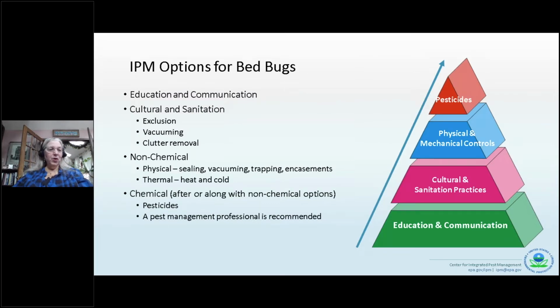The foundation of the IPM pyramid is shown here: education and communication. The next step is conducting cultural and sanitation practices, including non-chemical methods of control first. By non-chemical methods, we mean the physical methods, including vacuuming, exclusion, clutter removal, and placing traps. Thermal, extremes of heat and cold, including steam. Non-chemical methods are followed by chemical controls. A pest management professional is strongly recommended when bedbug pesticide applications are necessary. Now we're going to discuss more of the steps in relation to bedbugs.